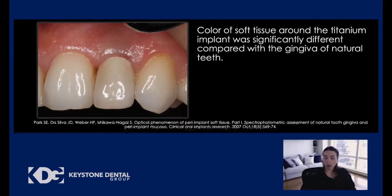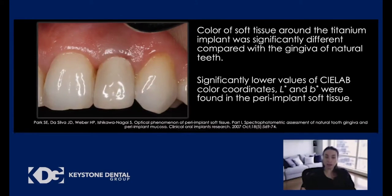Now, we know, and the literature has reported this in extensive papers, that the color of the soft tissue around titanium implants is never the same as the color of the adjacent gingiva. Mostly in the B and the L coordinates of color, meaning that the peri-implant mucosa is going to look a little bit darker and a little bit more bluish. So that's that grayish effect that we see with the peri-implant soft tissue mucosa.